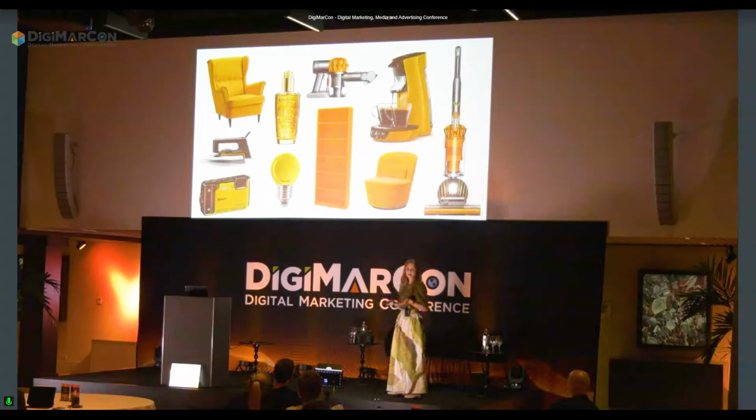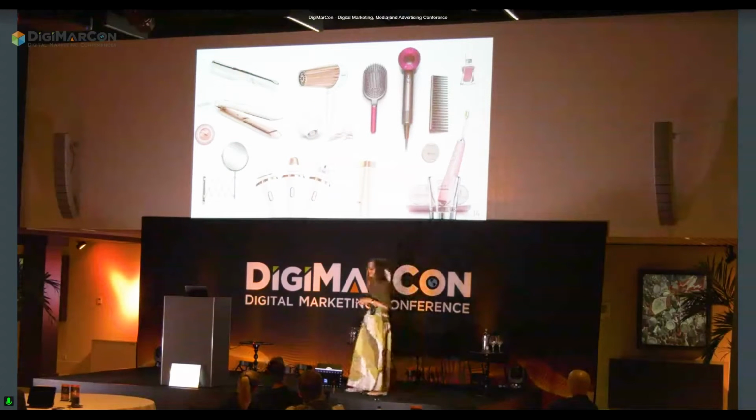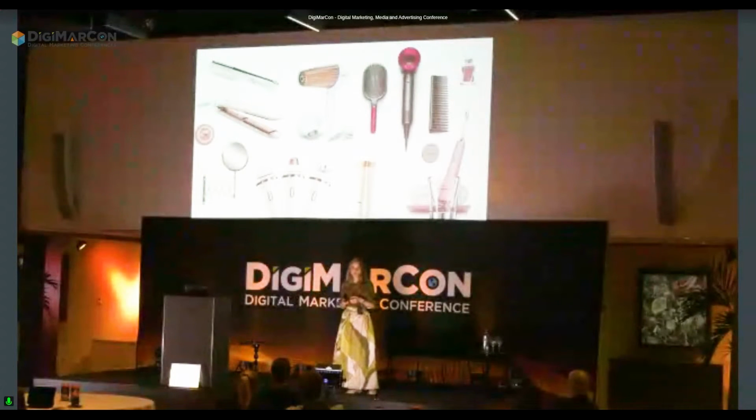So by now you might be wondering, what is the red thread? What is the link between all of these things? And it's obviously not the color yellow. I do love yellow. Such a happy color. But for me, the red thread is really the innovation and technology, attention to design and making things beautiful and yet meaningful.